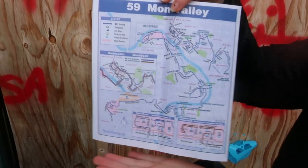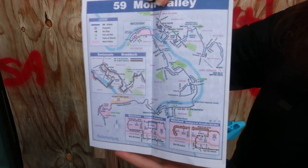Hi, I'm with Kyle and Alina. This is the Port Authority Route 59. It is, in fact, the craziest bus route in America, really, and I have quantitative proof. Yes, lots of deviations. Quantitative proof.